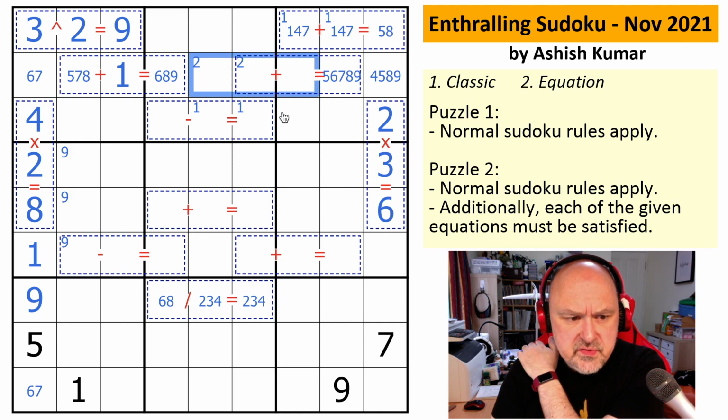Every single person who's good at arithmetic is going to be yelling at this screen. Quite rightly so. I have no idea what I'm looking for.